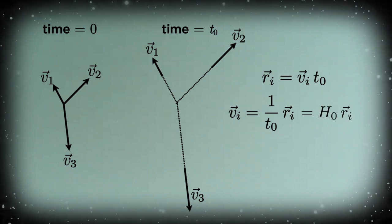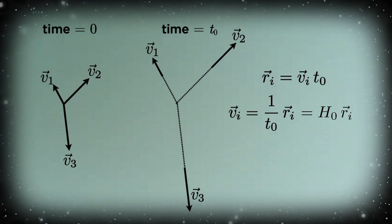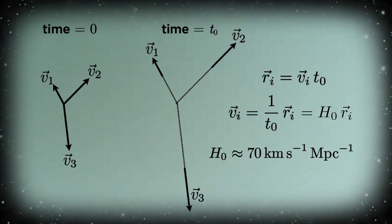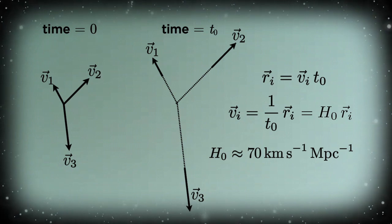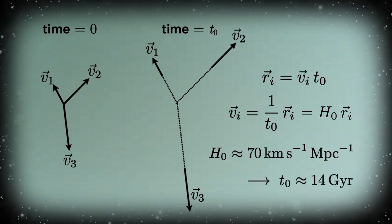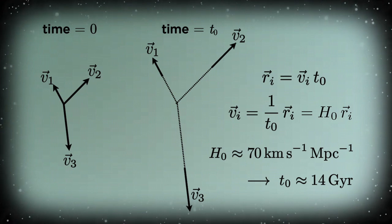That slope is called the Hubble constant, and it's denoted H0. Its value is about 70 kilometers per second per megaparsec. Taking the reciprocal and converting megaparsecs to kilometers and seconds to years gives a value for t0 of 14 billion years since the Big Bang. That agrees well with the best estimate of 13.8 billion years that comes from more sophisticated analyses. But that's partly a coincidence.